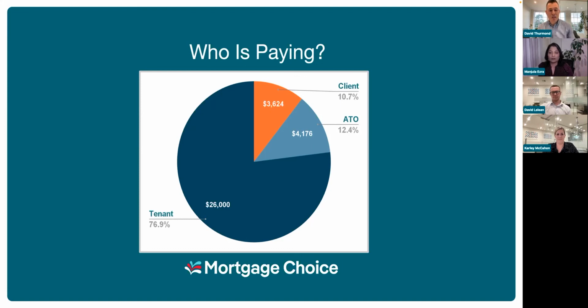All right, so that's just a very rough guide on who is actually paying for this mortgage and how the ATO can help chip in by using depreciation and negative gearing. These numbers will vary wildly depending on the property that you purchase, your own tax position, the entity that's purchased the property, et cetera. So obviously you want to speak to your accountant about how this might affect you. And we'll get to speaking with professionals in a little bit.